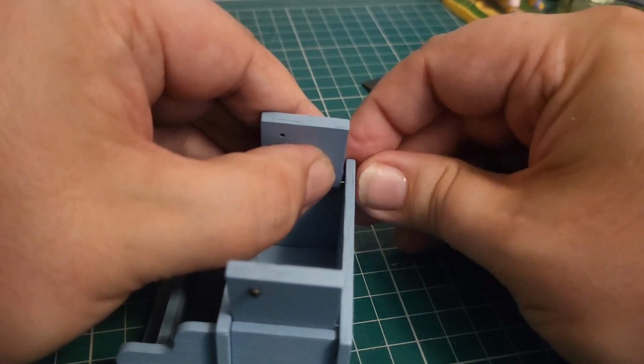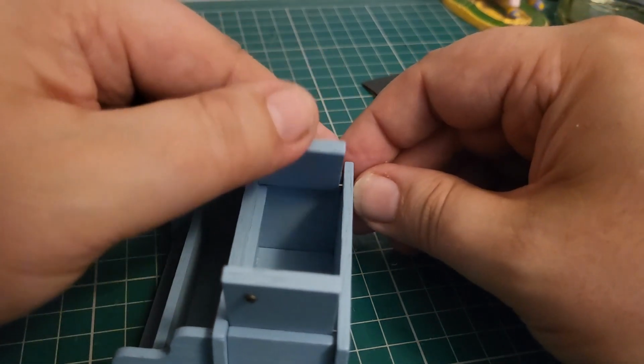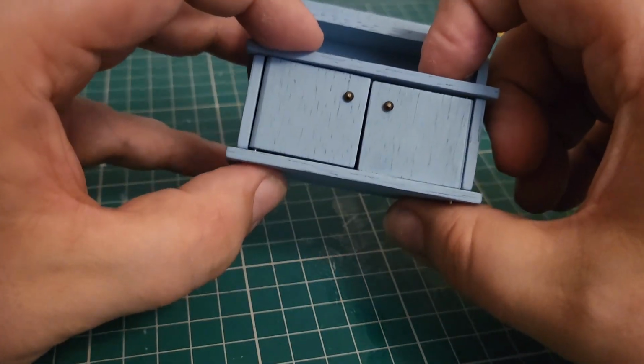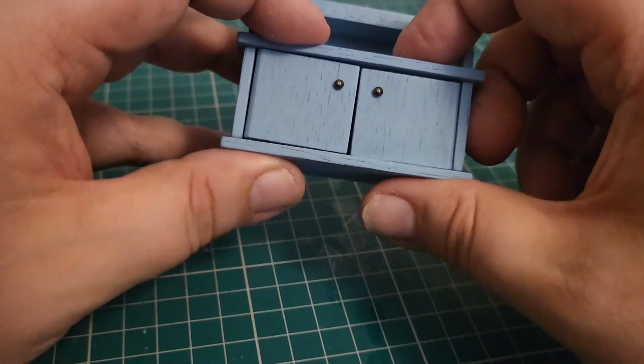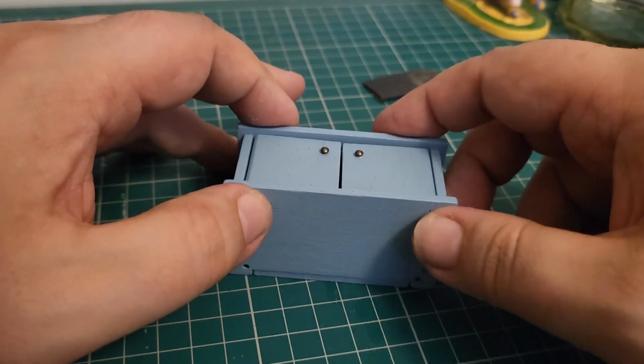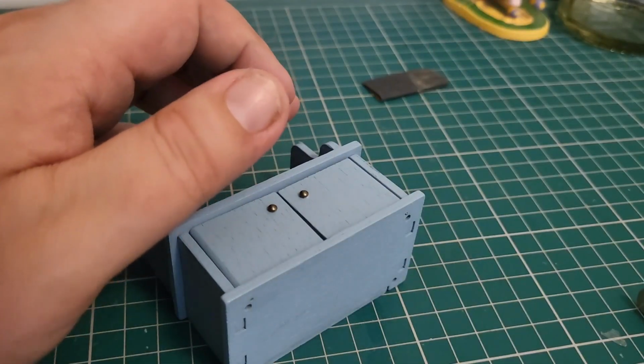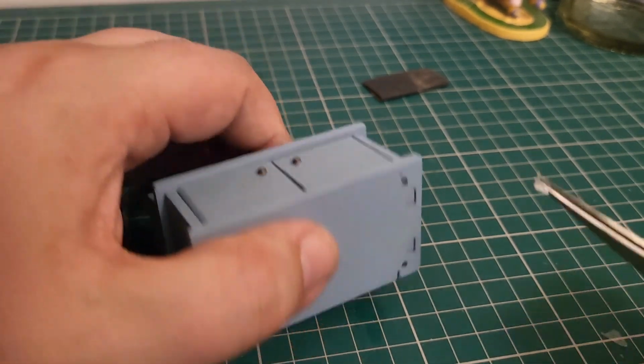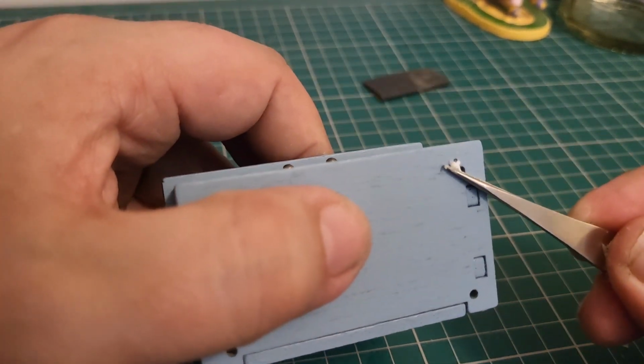Got it. Got it. Now I reckon these doors are going to look wonky. Yeah, but that's okay. I mean, I know why. There's nothing I can do about that. Short of getting them to send me another one, I'm just going to accept that I'm going to have wonky doors on this one, and you know, it is what it is.